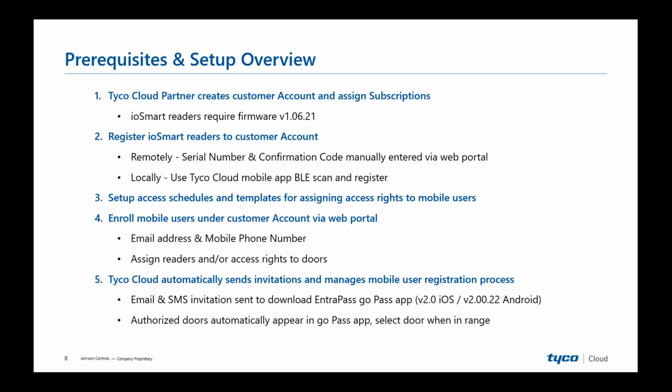If your readers are not wired in RS-485 mode, maybe they were wired in Wiegand mode, or because they're on a third-party access control panel, then you would need to use the RS-485 port on the ioSmart reader via laptop and the software update utility to get the firmware on there. Once this version of firmware is on there, then it's a matter of logging into Tyco Cloud and registering your ioSmart devices.